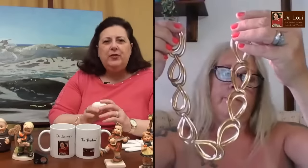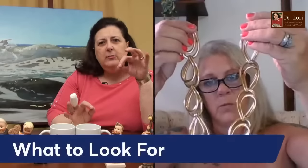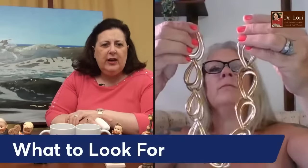Just shopping around. Any marks on it? There is. It's Givenchy. Oh, it's Givenchy. Great. Okay. So here's a couple of things. When you're looking at these kinds of pieces, I want you to look for big names like Givenchy. So, for example, open work pieces. Now, when you see the mark, is the mark on the clasp? Because you've got your hands there and it's a little tough to see. So where is the Givenchy mark?